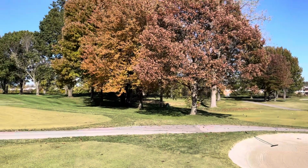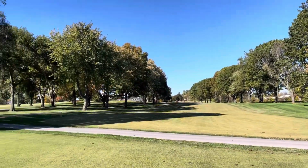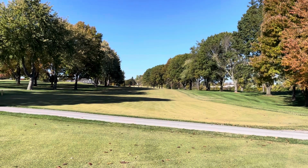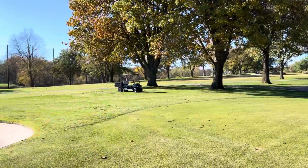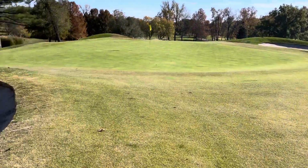Trees are turning colors slowly, maybe rapidly in some areas. Unfortunately, we've got a lot of oak trees here that don't produce a lot of good color. A lot of our ashes are good yellows, but they've been getting taken down. Emerald ash borer, etc., etc.